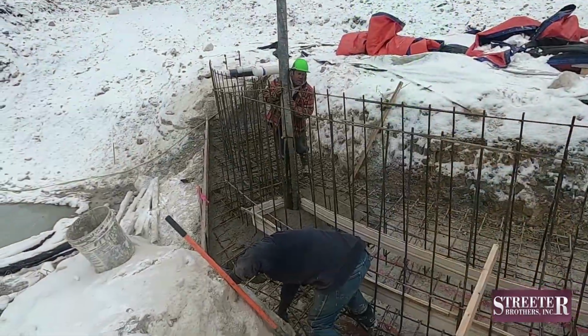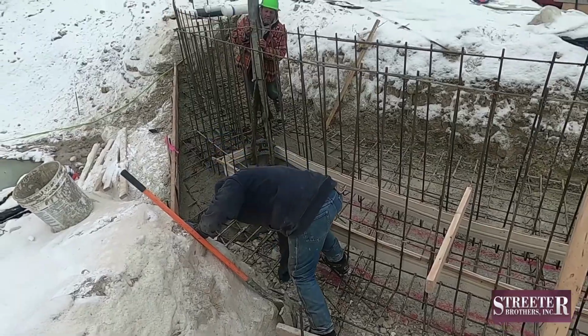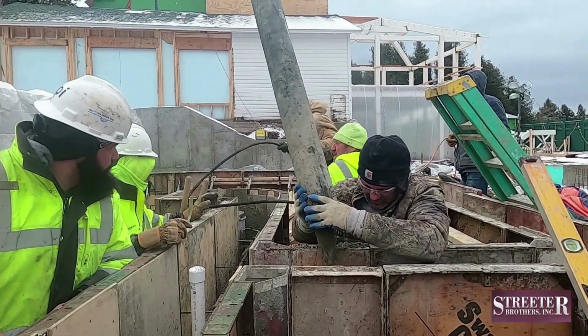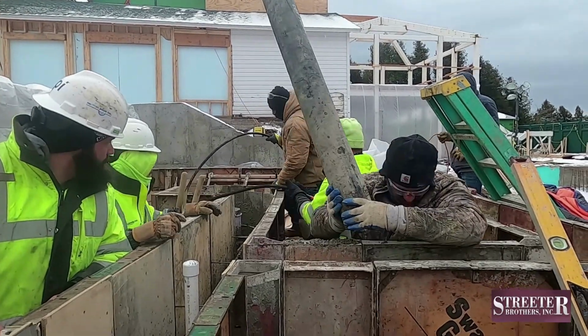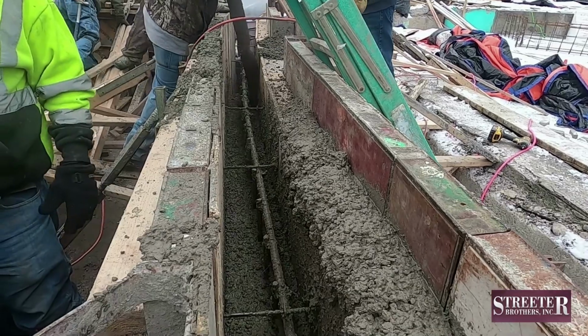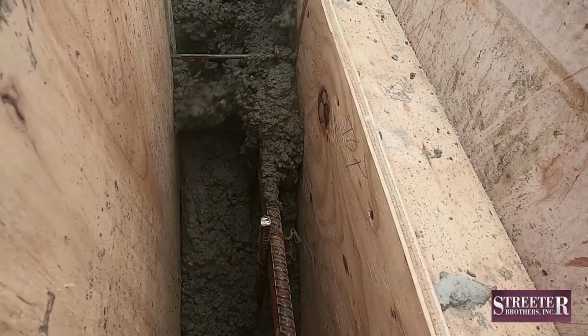Work on the family whirlpool began on January 14th and was somewhat challenging, as tying rebar and forming small radius walls up against the new retaining walls tested the crew's skills. But true to form, and thanks to their years of experience, Streeter Brothers made it happen.